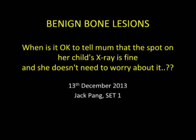Okay, so I'll start off the presentation. This is actually a presentation I'm doing this afternoon at Bone School, and the topic is benign bone lesions. When is it okay to tell mum that the spot on her child's x-ray is fine and she doesn't need to worry about it?